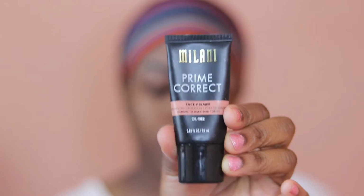Okay, next I'm going to be using my Prime Correct, and I'm going to apply it to the dark spots on my face. And this is also going to give you better coverage from the foundation. Okay, so I have a lot of breakouts on my face because I usually tend to put my hands in my face a lot, so that's why.